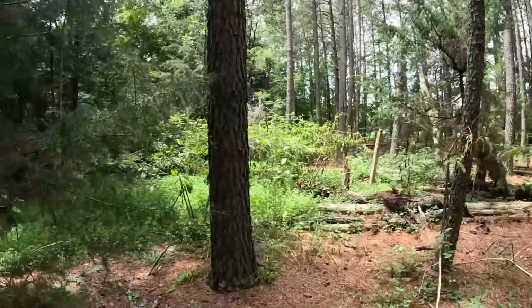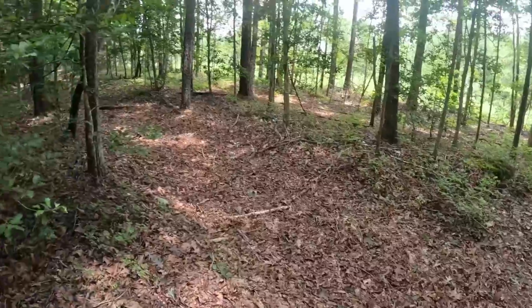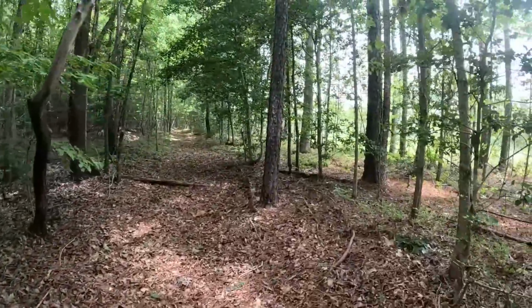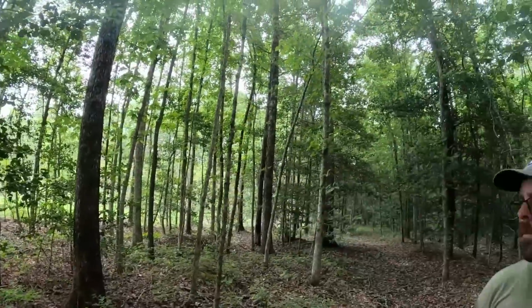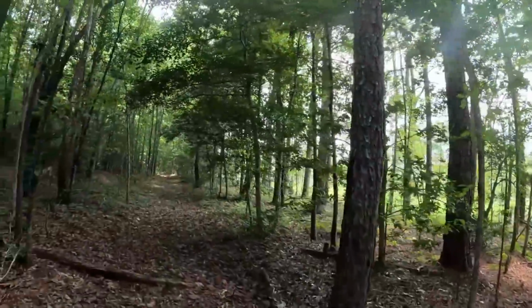More barbed wire over there too. Where? To the left. Oh. What do you think? It's interesting. Yeah, at least we found an old four-wheeler path. And the property beside it has been logged probably last year, so that whole property side is flagged. That's good to know where the boundaries are.